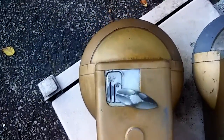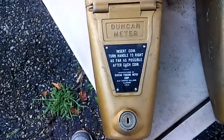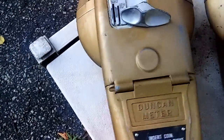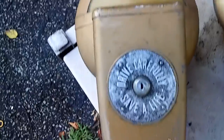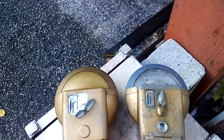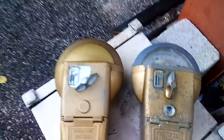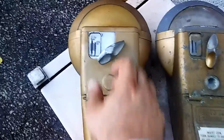Overall, they're still in good condition. This one here, other than the fogged up or hazed over glass, is pretty clean. Same thing on the back side. If you're looking for a parking meter, they're pretty cool to decorate with. You can set them on a post or fix them up on a block of wood where they'll stand up. They got some weight to them. They're pretty heavy, so you need a big block of wood to set them up.